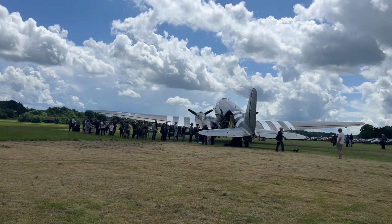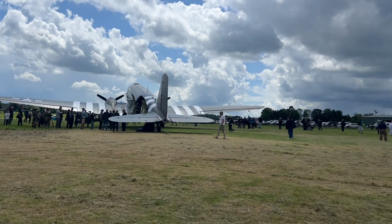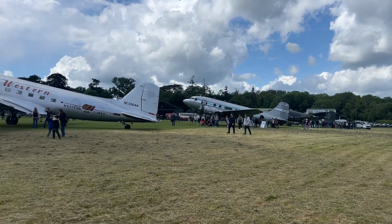That's All Brother, famously the aircraft that led the D-Day invasion over Normandy, the first aircraft. Western, Spirit of Douglas, and Placid Lassie down there at the end. So the crews have been wonderful.